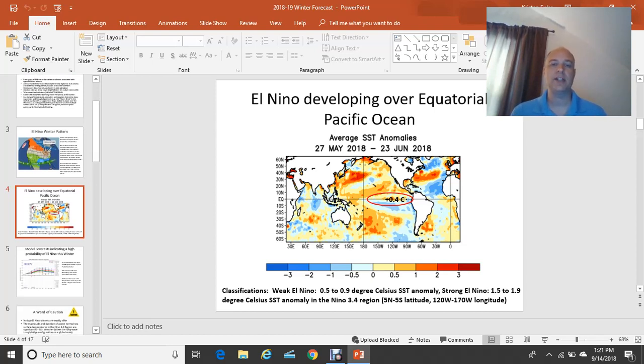You see that weak El Ninos are classified as a 0.5 to 0.9 degrees Celsius sea surface temperature anomaly. Strong El Ninos are 1.5 to 1.9 degrees Celsius sea surface temperature anomaly. And we look at the Niño 3.4 region. That's the area we really hone in on, which is the eastern equatorial Pacific. It's defined there next to the Niño 3.4 region: 5 north, 5 degrees south latitude, and it's bounded by longitude lines 120 west to 170 degrees west longitude.